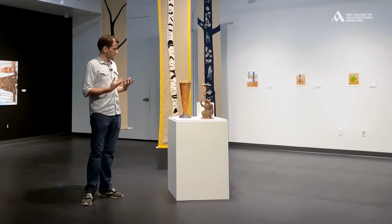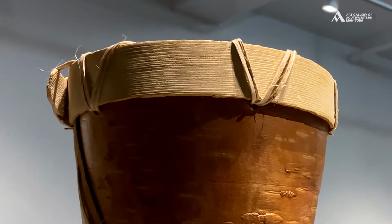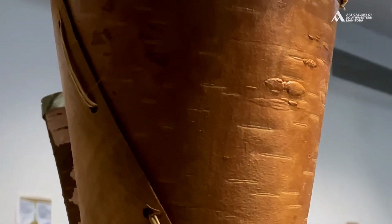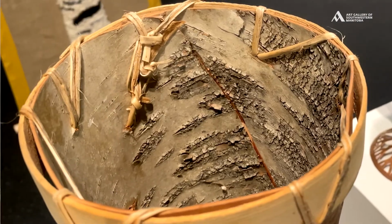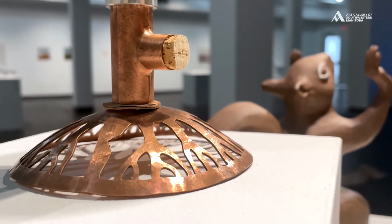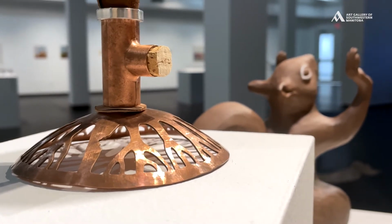And on that same theme itself, we have the birch vessel, which is a reference to the indigenous practice of birch chalices, a very long process. It allows you to look into the chalice itself and actually see the textures of the birch bark itself. But they're also infused with silverwork. We also have this little squirrel.